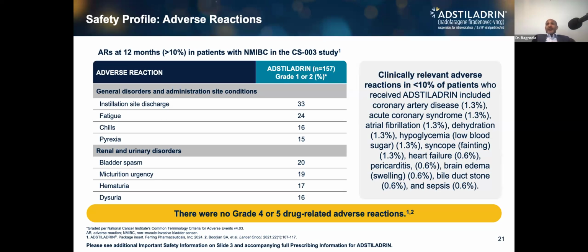So the clinically relevant adverse reactions in less than 10% of patients who received Adstiladrin included coronary artery disease and acute coronary syndrome, AFib, dehydration, hypoglycemia, low blood sugar, syncope, heart failure, pericarditis, brain edema, bile duct stone, and sepsis. So uncommon to see serious adverse reactions.